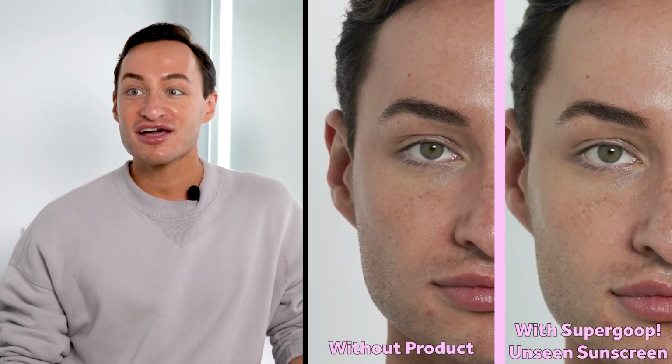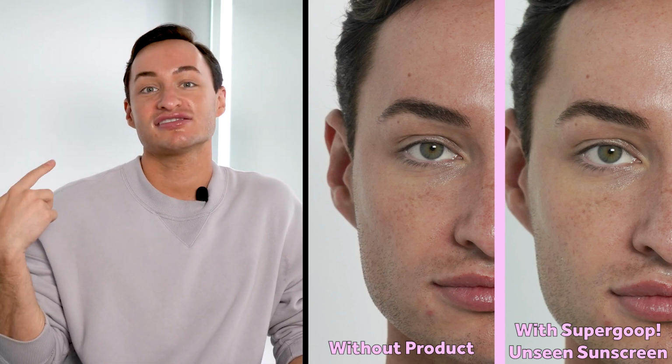A matte finish? I got glow on. It's like that glow screen. They have a glow sunscreen, and this is the unseen sunscreen. A little weird. The texture of the Supergoop one is a little bit more slimy and feels wet on my face. This is definitely a lightweight SPF, so it is as advertised with that one.